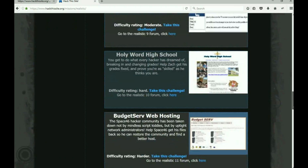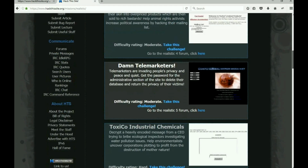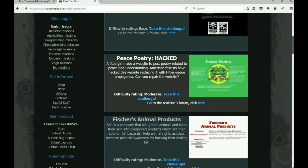We'll probably drill through, there's a bunch of these, but we're doing really good. And then I'm trying to figure out where I want to go next, whether I'm going to do the apps or I may even jump into stegos. Some of these stego missions are really difficult and completely different from what we're doing now, but they're still really fun, and we may even jump into some forensics ones too.